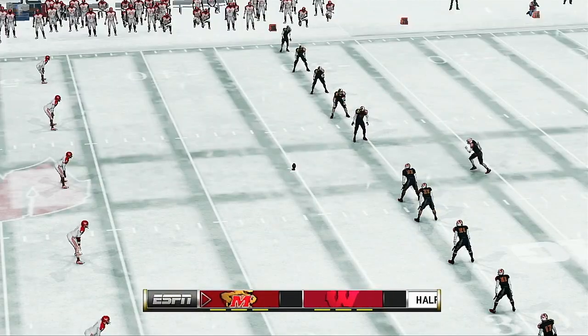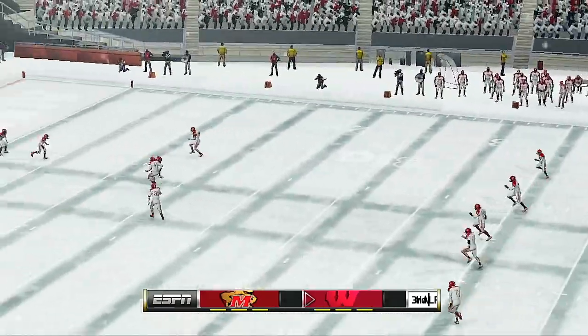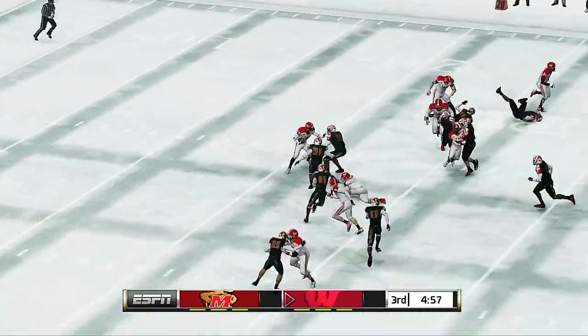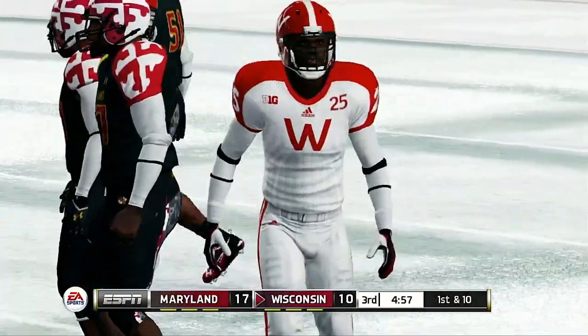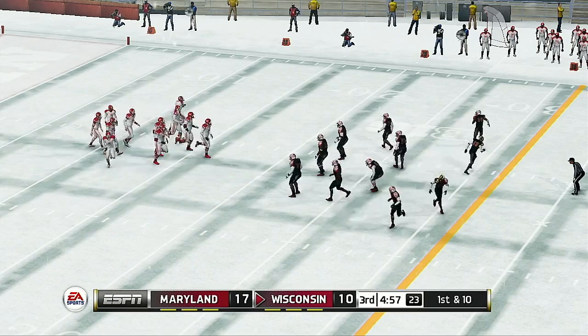And we welcome you back to the action here, just about set for the second half. Number 3, deep to return. He'll return it from the 1. Gets out to about the 21. He touches the kick. This deficit can be easily overcome, sure.